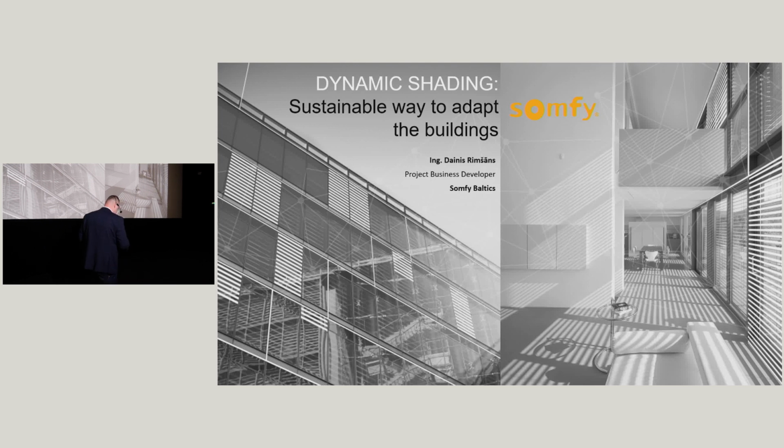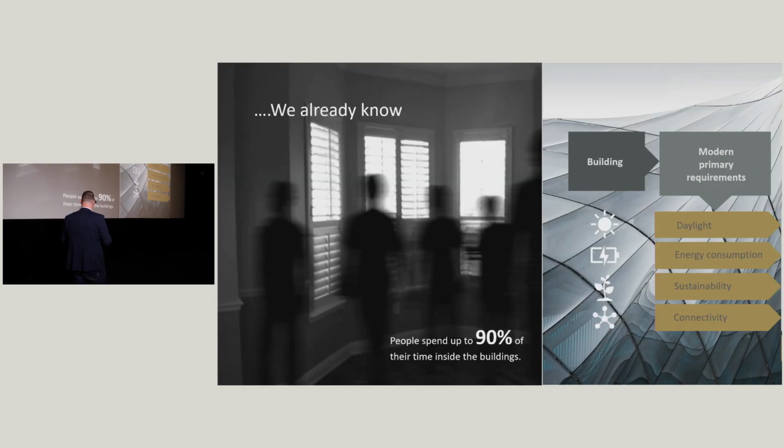From the very beginning, I would like to start with the fact that we all know. Up to 90% or even sometimes more of our lifetime we are spending indoors in buildings. And therefore we all know that buildings are very important. I remember from my childhood when the parents were struggling to get the kids inside the house from the outside. But nowadays we are doing it the opposite way. We are pushing our kids out, just allowing them to play outside. And the building is very important.